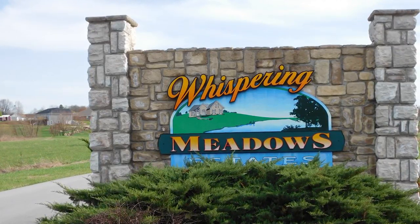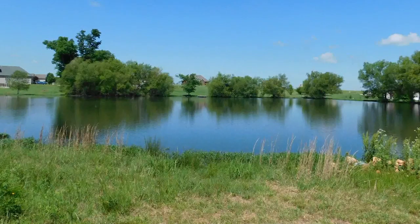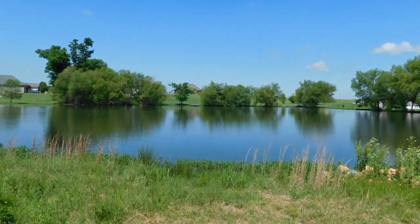Are you looking for the perfect place to build your new home? Whispering Meadows is just the neighborhood you're looking for. Located just off 71 and Highway 96 and minutes away from I-49 and I-44, this area provides country living with easy access to all the major highways. You'll fall in love with the gentle rolling terrain and amazing views of the surrounding countryside.